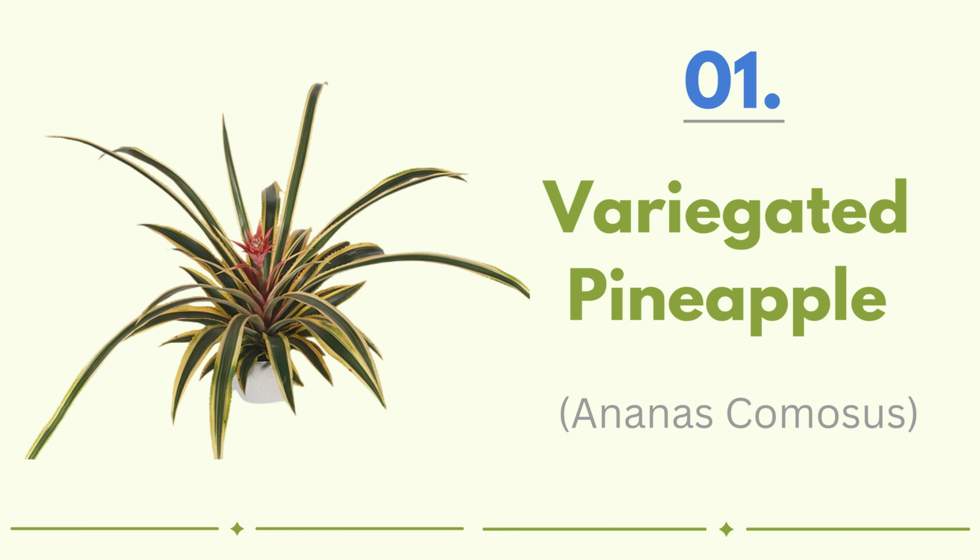Alright, kicking things off with a stunner, the Variegated Pineapple. Now, I know what you're thinking. A pineapple. Indoors? Yep, you heard me right. Not only does it add a tropical flair to any room, but it's surprisingly easy to grow, as long as it gets plenty of bright, indirect light.